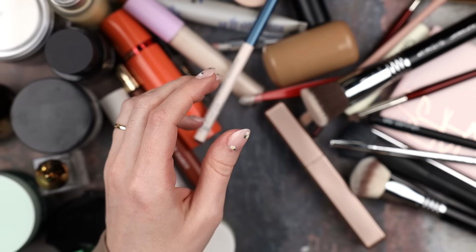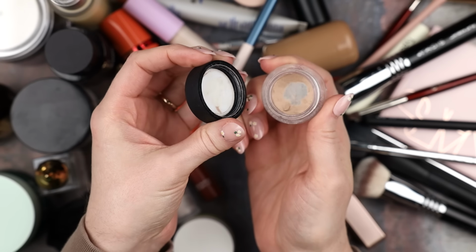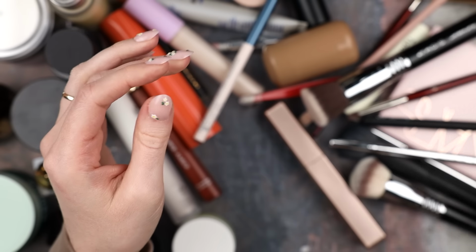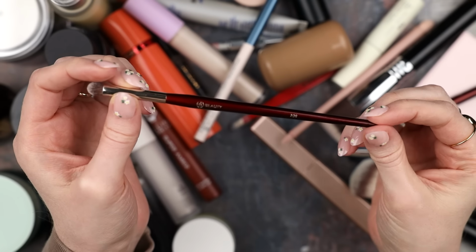NARS Soft Matte Complete Concealer in Chantilly. This is my spot concealer. This is like a total staple. Use it almost every day. And I've been using it with this brush, the BK Beauty 209.